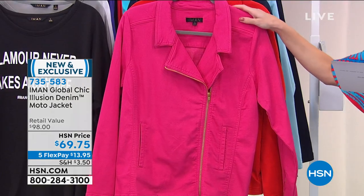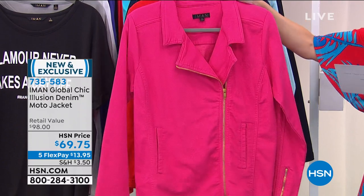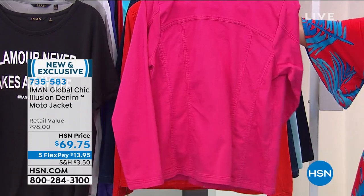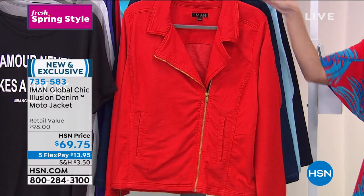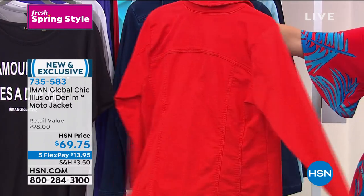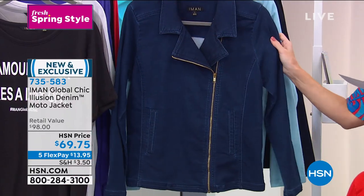Extra small through 5X. Again, we're celebrating all sizes and that inclusivity. This one is gonna be your fun fuchsia, all right? So if you love pink, this one's definitely for you. It's 25 inches in that center back length, machine washable. Here you'll see is true red, and notice if you've been with us the last half hour, when we say true red, it's gonna be the same true red whether you buy a t-shirt or a pair of pants or the jacket.